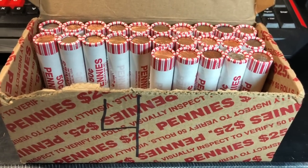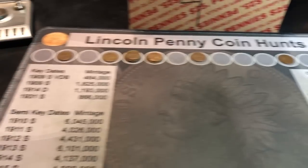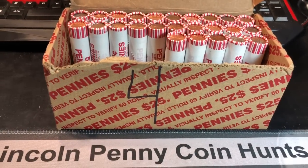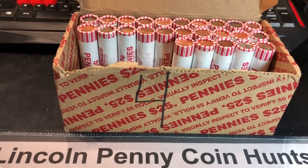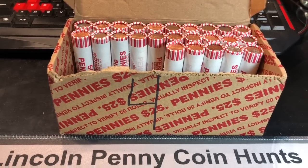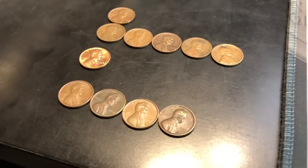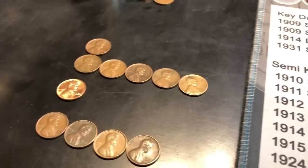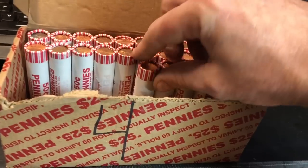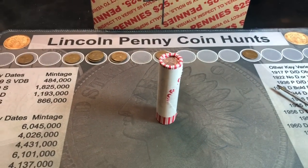We're on roll 25 already of the second box, 75 out of 100 for the hunt, and I just wanted to give you an update. We have not found any wheat cents in this box. My worst record is 1 in a box and a 2 a couple of times. I'm not jinxing it, I'm just saying, after getting 9 in box 1, this has been a tough hunt. We have added a 69S and a couple of 59s, but that's it. Fingers crossed. We can at least get 1 for double digits.